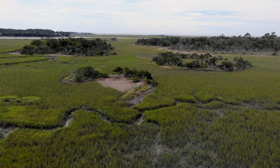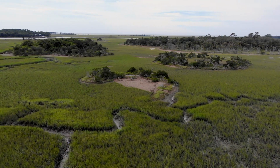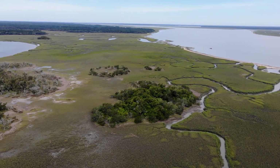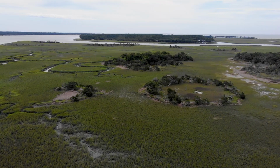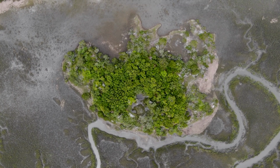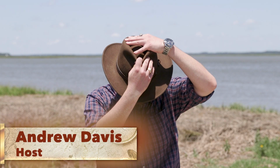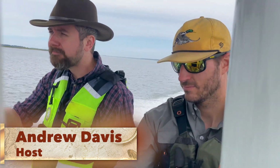Mysterious ring structures. The remains of ancient civilizations such as these dot South Carolina's coastline. Edisto, in the Low Country, is the home to 3 unique ring structures. This particular cluster is called Fig Island. But what are they? They were constructed by Native Americans thousands of years ago. I'm your host, Andrew Davis. Today, we will dig a little deeper into the history of these shell rings.